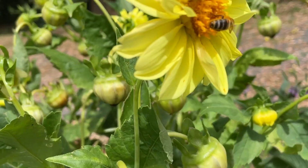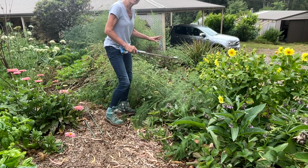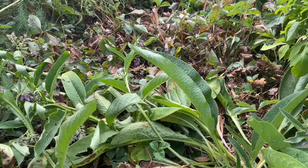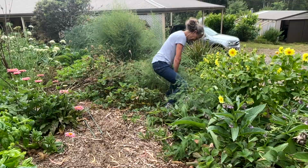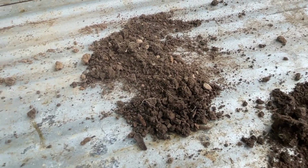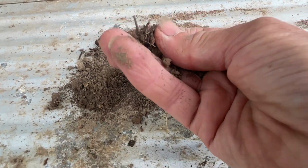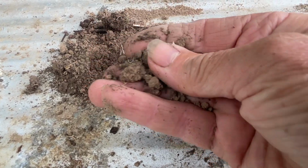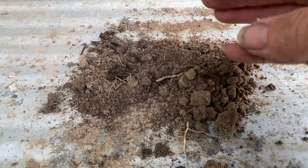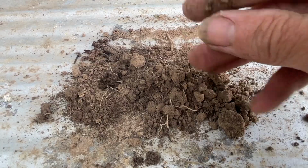On the edge of the veggie patch is my asparagus bed, and it's got lots of strawberries and some lovely dahlias at the moment. Now, what I find is as soon as it starts to dry off and we get no rain, this garden is the first to dry out. So I'm going to take a sample from in here. The first one, the second one, and that's the third one in that garden that does dry out. So yeah, that's quite light. That still needs a lot of work in terms of mulching and compost on that garden bed to bring the organic content up.